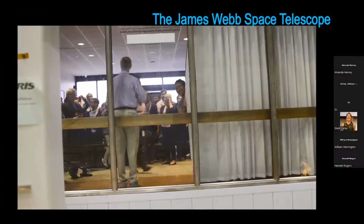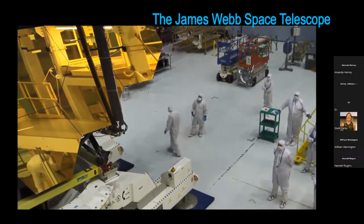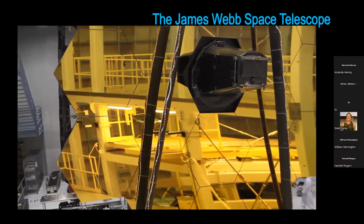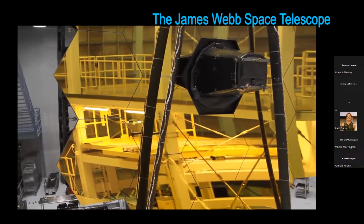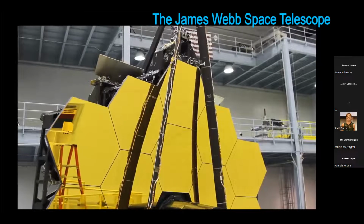It also will have the power to observe stars and galaxies so far away that their light has taken over 12 billion years to reach us. This will give us a glimpse of how the first structures in our universe formed and how the first stars began to shine, and it'll accomplish this by using infrared light to observe rather than visible light.